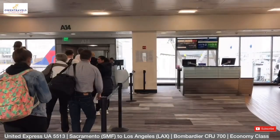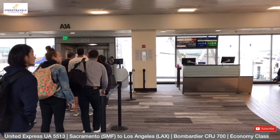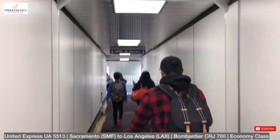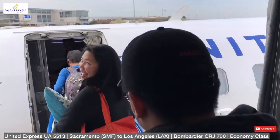Boarding commenced at gate A14, and since we're on basic economy, we're the last group of people to board the aircraft, and it's a full flight, so no choice. Your carry-on items must be stowed under the seat in front of you.